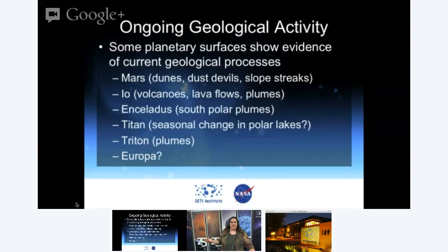Titan is a big moon of Saturn. And again, on Titan, we think we've seen some subtle changes in lakes at the poles. Yes, Titan has lakes on it. They're not lakes of water, though. And then even out in the Neptune system, Triton has plumes of what we think are nitrogen venting off the surface.